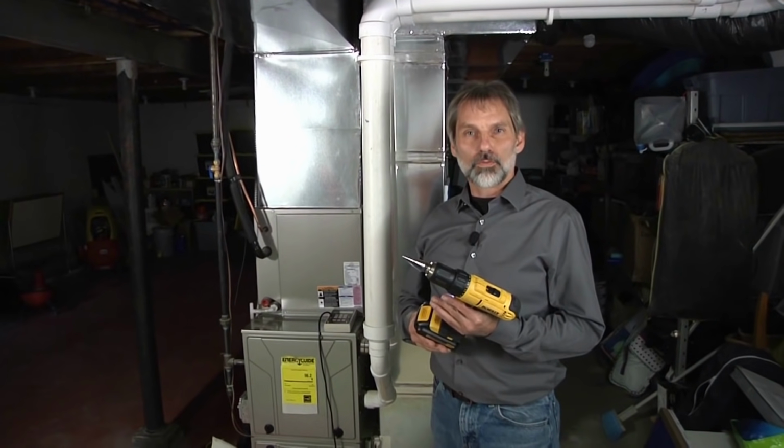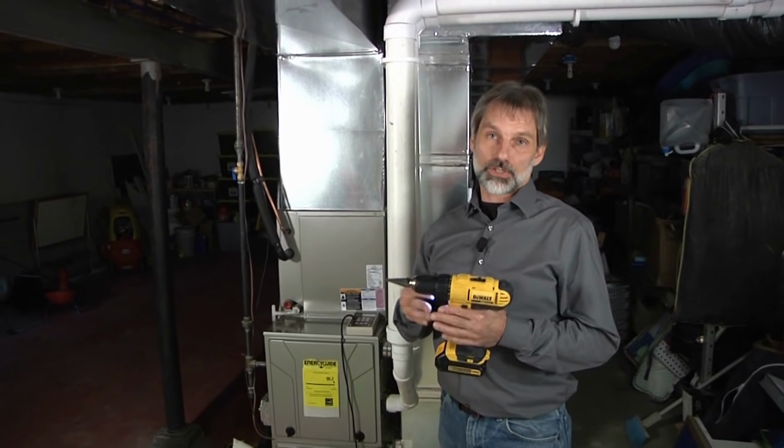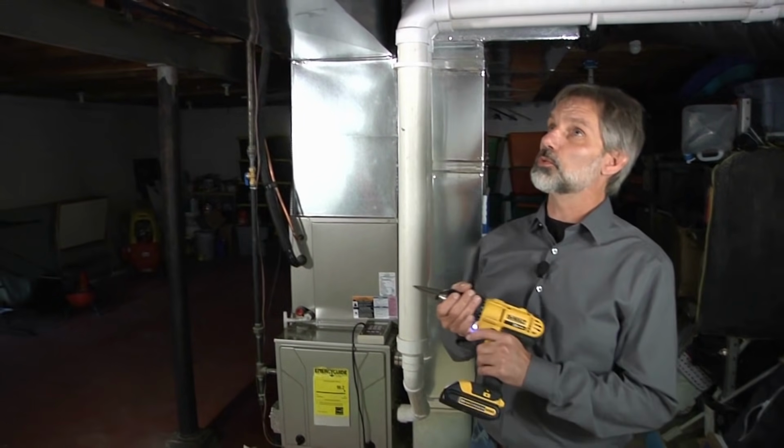We combine the flow plate with a pressure gauge. We can read CFM, cubic feet per minute, directly. So let's take a look at it in action. Okay, I'm going to drill the hole for the supply pressure reference tab for the TrueFlow plate.